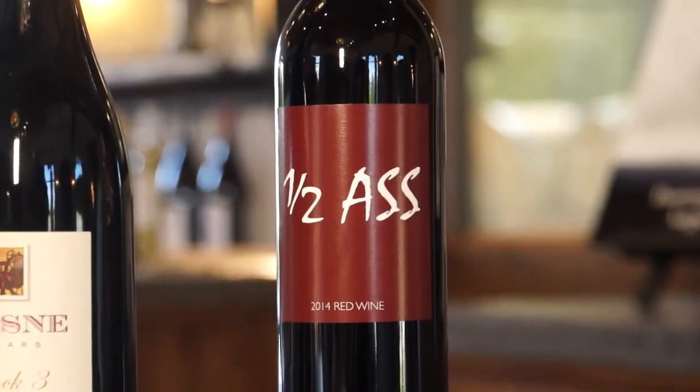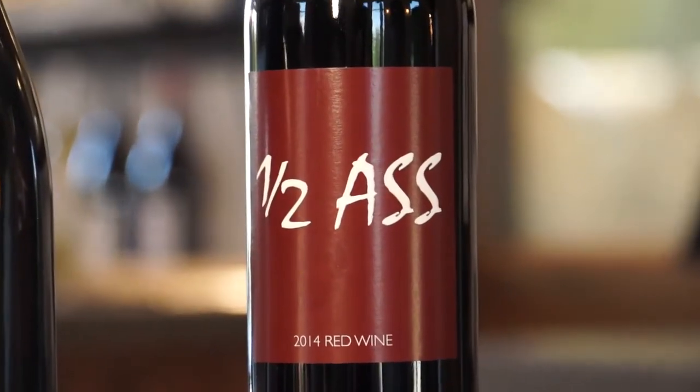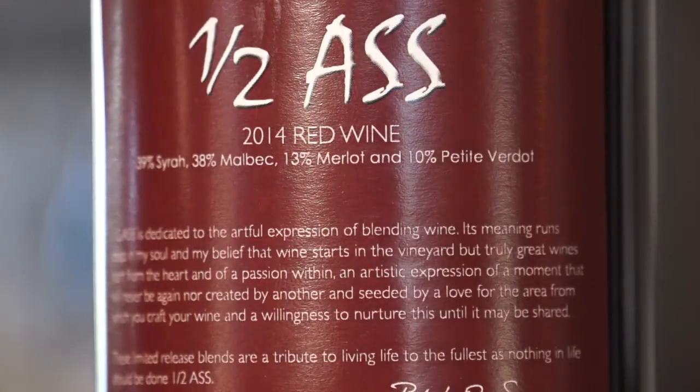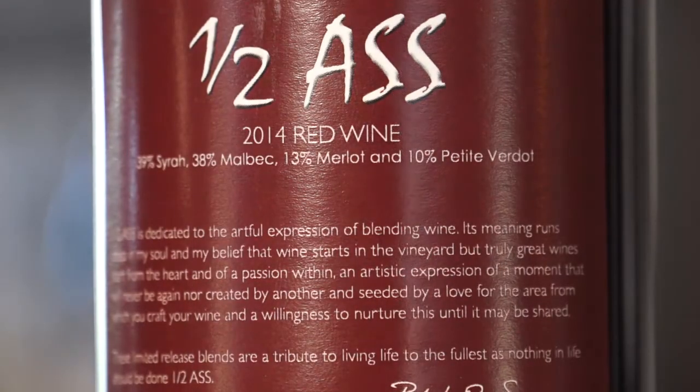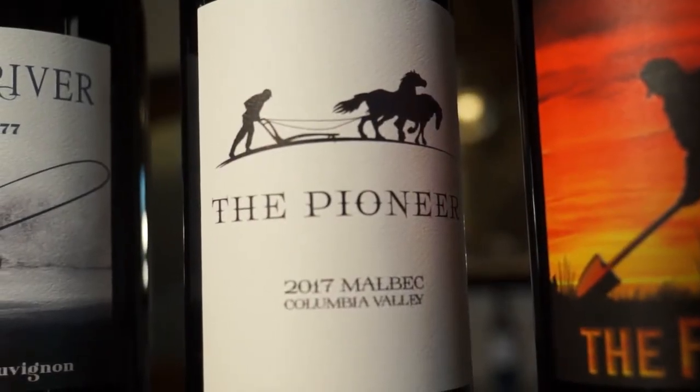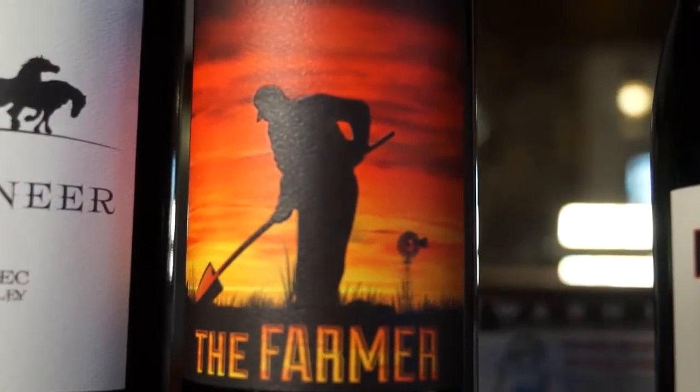We have the Half-Ass label. It's kind of a fun label. We sell a lot of it. The background behind that label is, growing up, my father always told me, if you're going to do something, don't do it half-ass. That's kind of how that label came around. We have the Pioneer label, and we have the Farmer label, and of course the Farm Boy and Farm Girl.